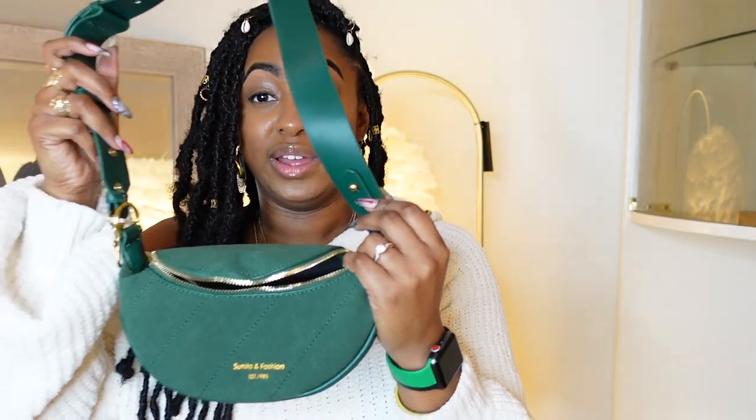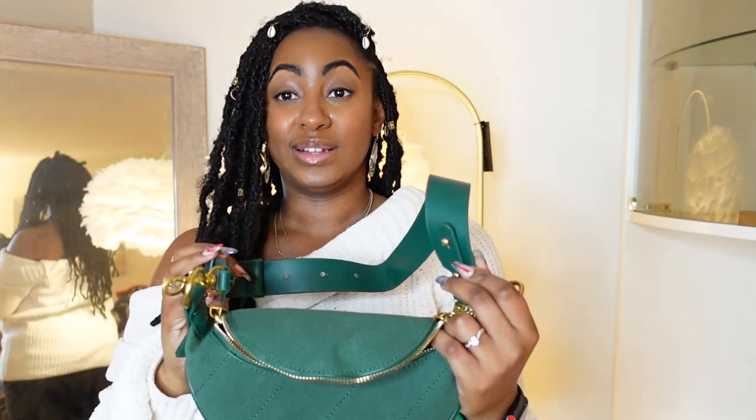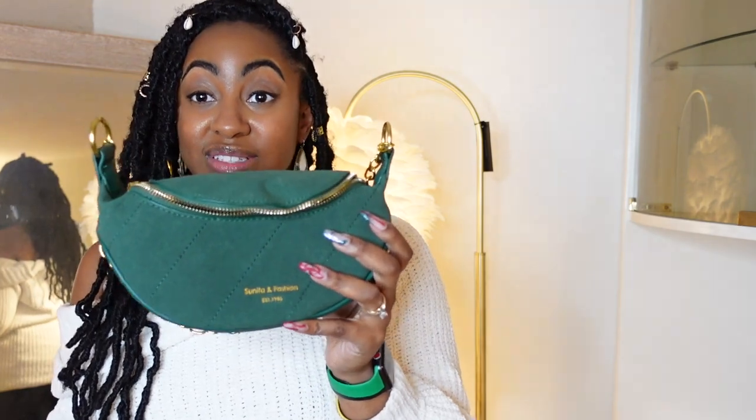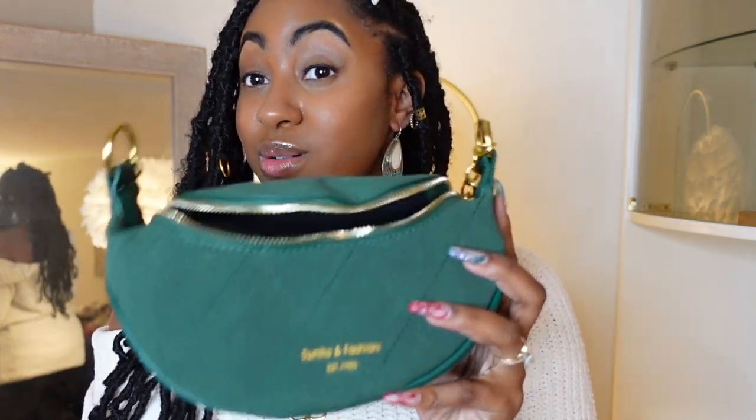So you can wear it like this, or like this as a belt, or sideways as a fanny pack. It's really cute, and it's a faux suede material. And then of course, with my phone in comparison, it'll probably go perfectly in there. It's pretty wide, so yeah, this bag is definitely a color that you want in your wardrobe.